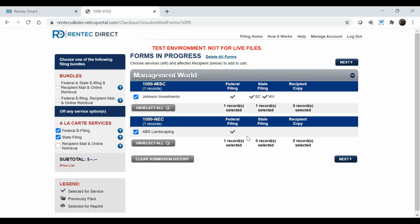If you choose state e-filing, we will send to any states that require filing. And then recipient mail, that's what we are going to print and mail your recipient copies directly out to your recipients. So with all this, you don't need to worry about printing anything. You don't need to worry about paper filing anything. You should be good to go.